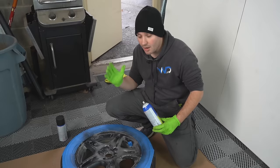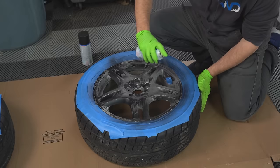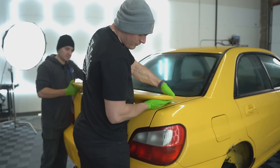All right, so it's been about a half hour. That's what the can says, to wait about a half hour between coats. We're about to lay down the second coat. Go ahead and start spraying it on. And with the second coat of Plasti-Dip drying, we're gonna go ahead and take off the wing so we can clean underneath it and polish the deck.